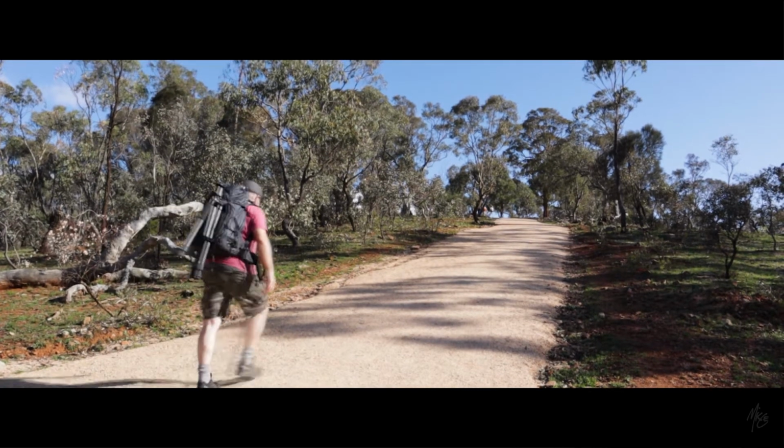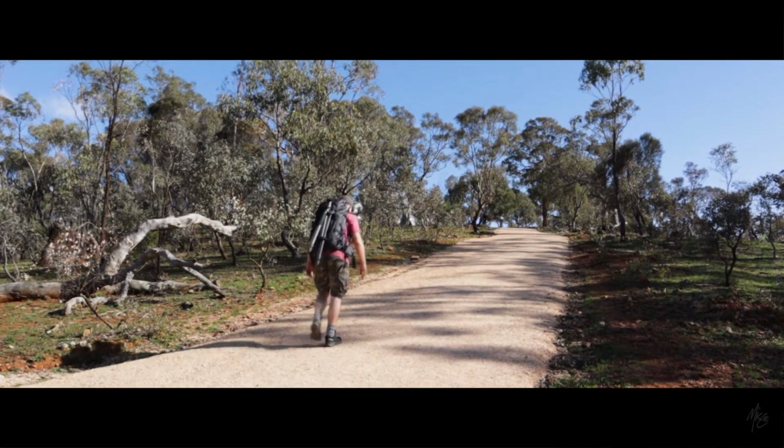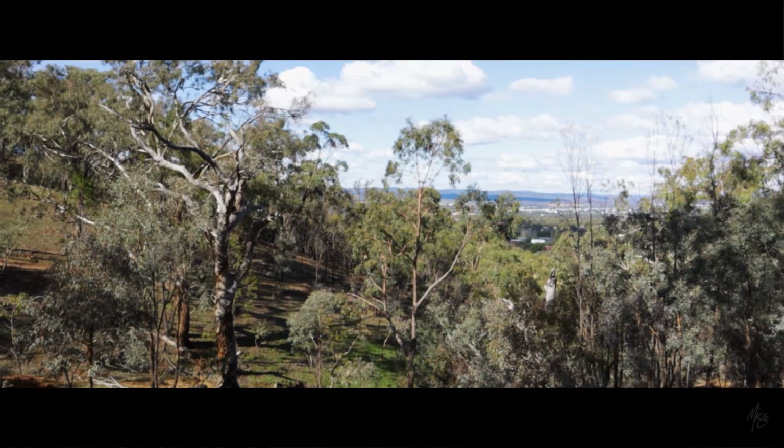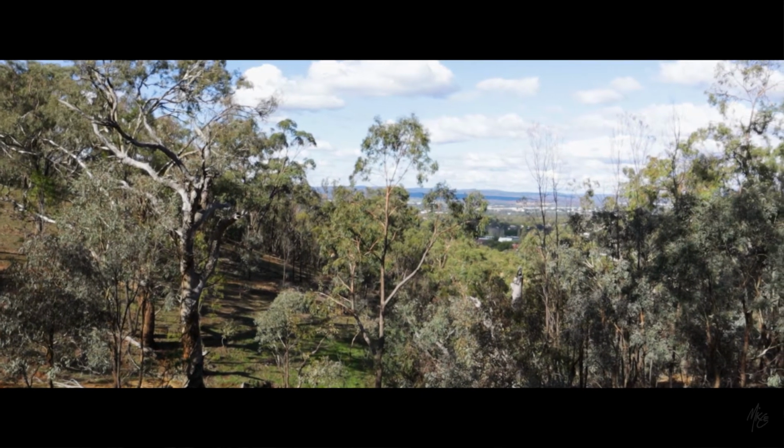It's a bit of a sharp climb up the hill here, but it's about a 20-minute hike up to the crest of the mountain, and I'll continue walking up there and talk to you again once I get to the top.